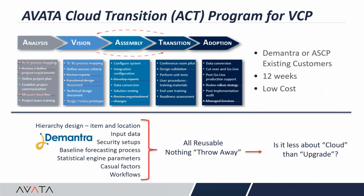And with AVATA's proven methodology, from the analysis and the vision all through adoption, we figured that we can spend some focus up front in the project to determine which Demantra setups, or which demand planning setups, translate one-to-one into the DM cloud, and which ones the customer might want to change, based on our expertise on best practices and lessons learned as you've been using the Demantra tool. So what this program can do is greatly reduce the time and cost of lifting your planning process out of Demantra and pushing it into the DM cloud, where anything reusable is not thrown away. We can configure that one-for-one.